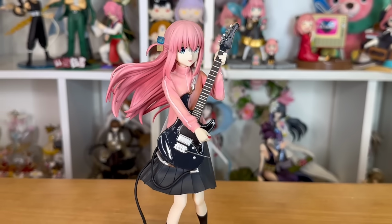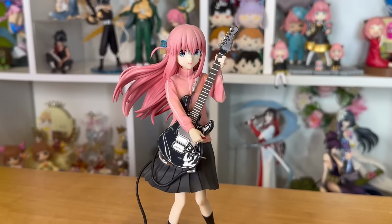I'm so glad I got this figure. So I love this figure. This is my first 10-inch figure, and I'm super satisfied. There are so many attachments, and it's very detailed. She's so cute. Alright, the next figure I'm gonna open is a figure that I wanted to get for a long time, and I finally got it!